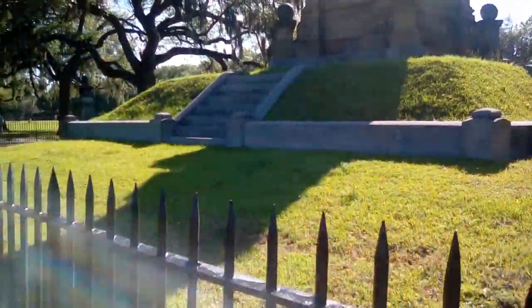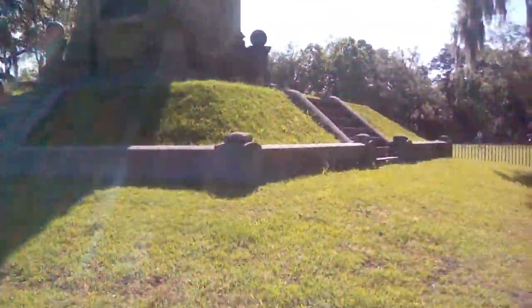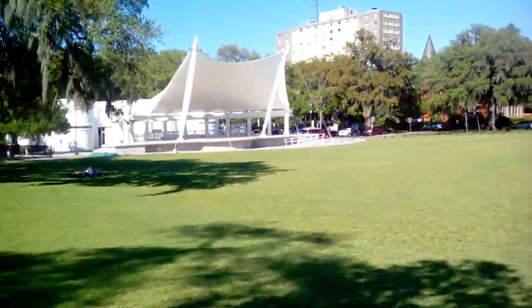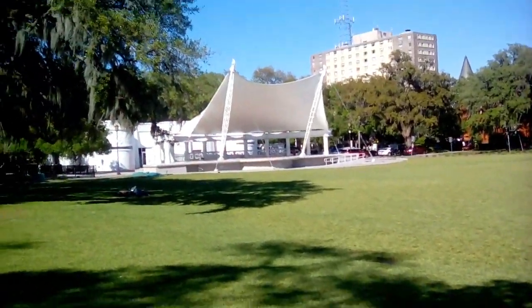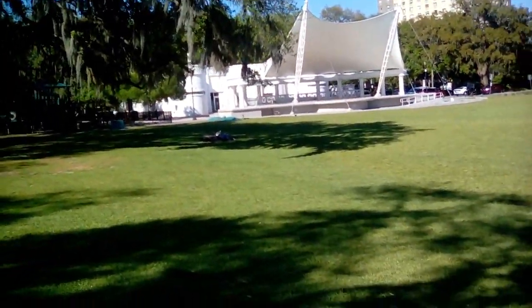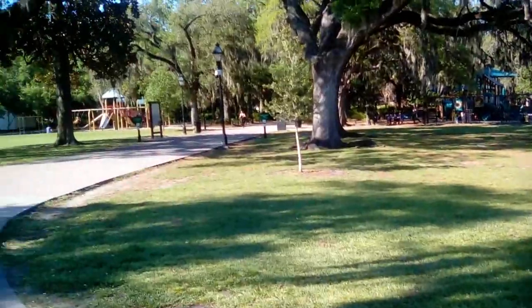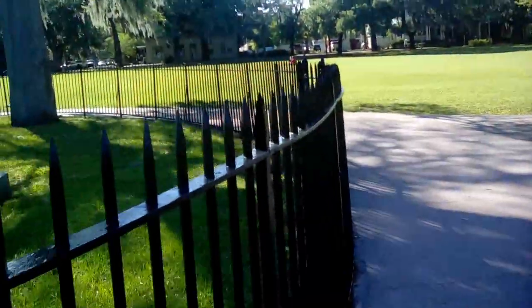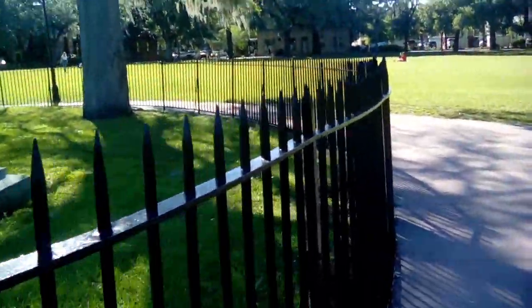I can't see anything, too much sun. All right, this one is McLaws. You see the children's play area? Sun's in my eyes. That's right across. Now, we are through the first half of the park.